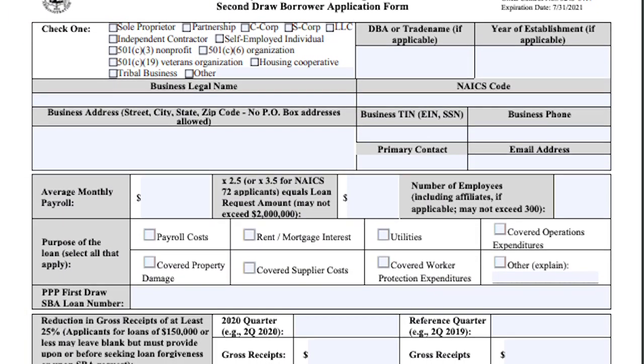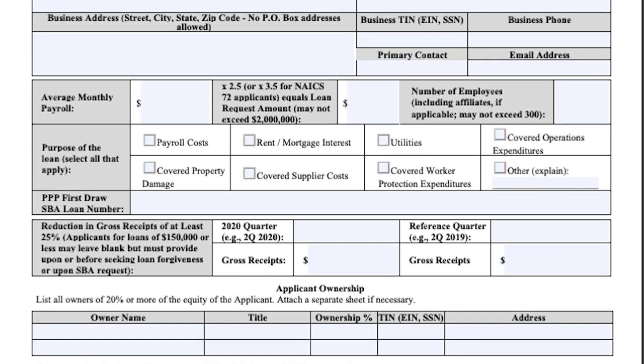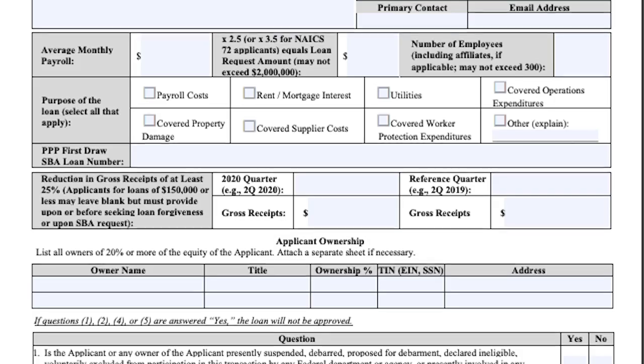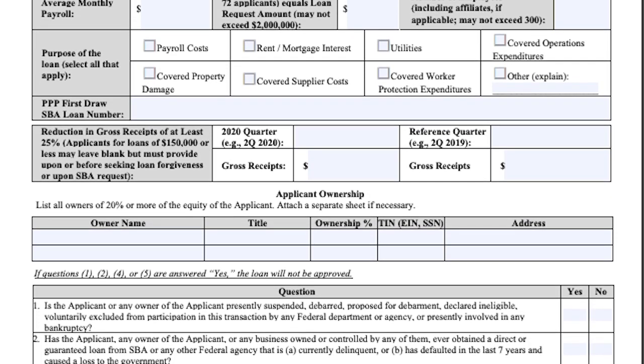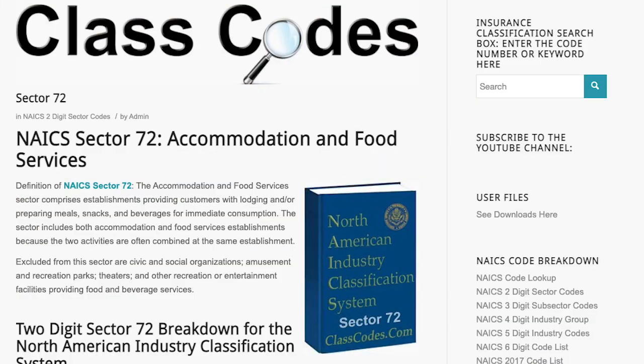On the application, you can calculate your loan amount by taking your 2019 total payroll, dividing it by 12, and multiplying it by 2.5. If you are in the food service or hospitality industry and you qualify for NAICS code 72, you can multiply that number by 3.5 to get your PPP round 2 loan amount. If you are self-employed, take your yearly earnings and divide it by 12 and multiply it by 2.5 or 3.5.